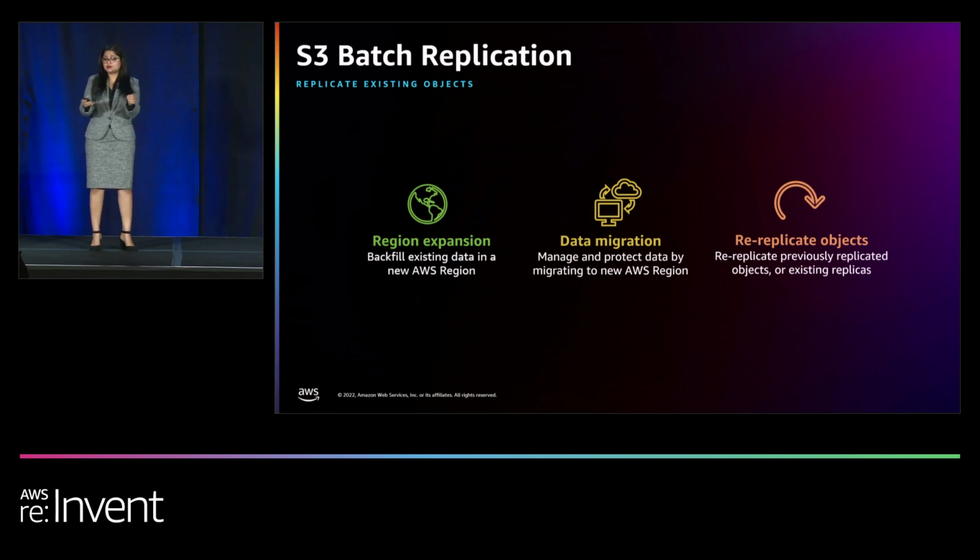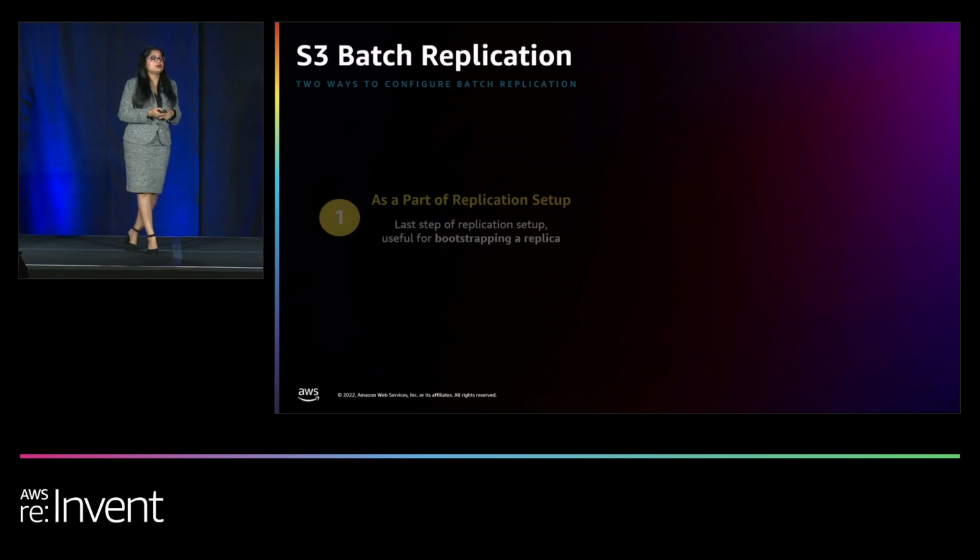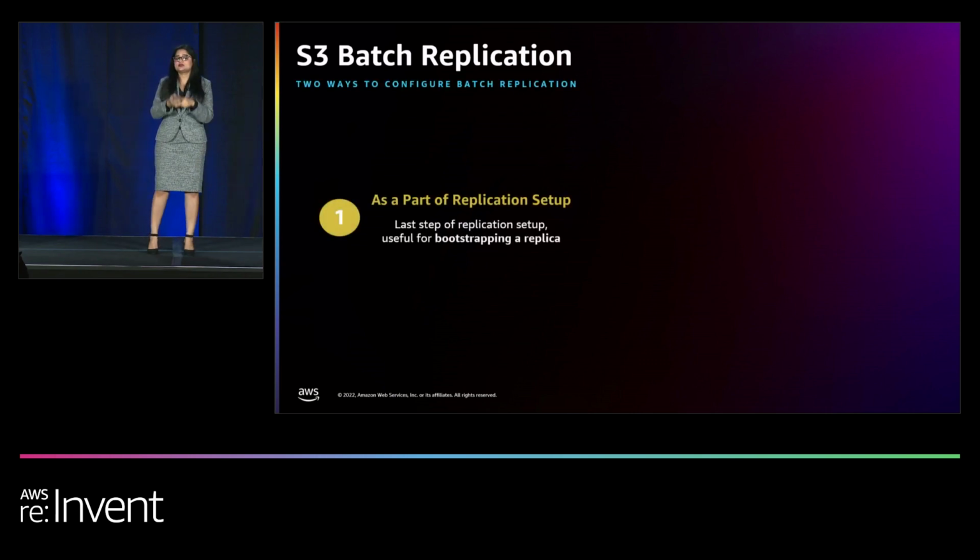Since batch replication is pretty new, I thought I'd walk you through how it works in a little detail. Let's start with how a batch replication job is configured. There are actually two ways to do it. The first way to configure a batch replication job is as part of your replication setup.